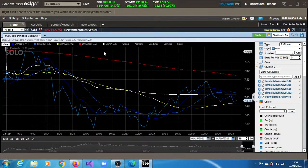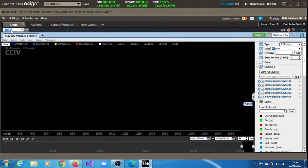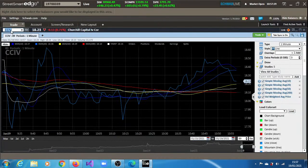So the next one will be CCIV, Churchill Capital. Churchill Capital is a SPAC stock. I think they plan to merge with one of these companies. We'll find out the company they are probably trying to merge with. Currently it's trading below its 10-day and 20-day trend lines. It's down 0.84%.